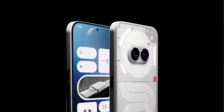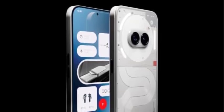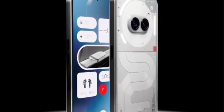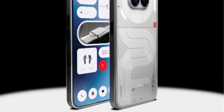The primary camera performs well, especially with white balance, though it can miss some details in low light, resulting in flat photos and mediocre HDR. But for $349, it's a great deal.